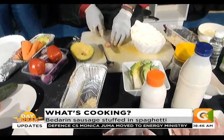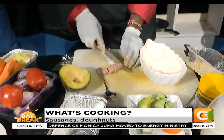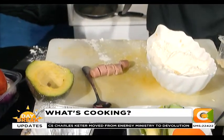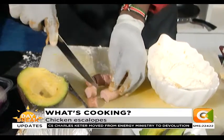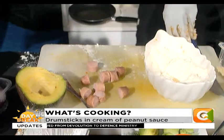we will cut the sausages. This is also a breakfast meal. It's a breakfast meal, and I know today you are going to enjoy it also. Brilliant. And also bring your family to Bedarin Hotel on Thika Road.